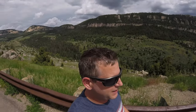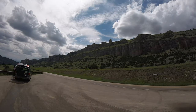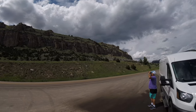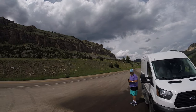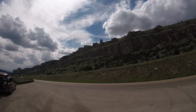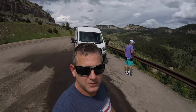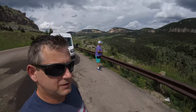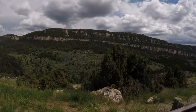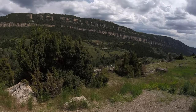All right, party people, we're back. Another scenic overlook. Beautiful. We just exited Bighorn National Forest, and got a little river down there.